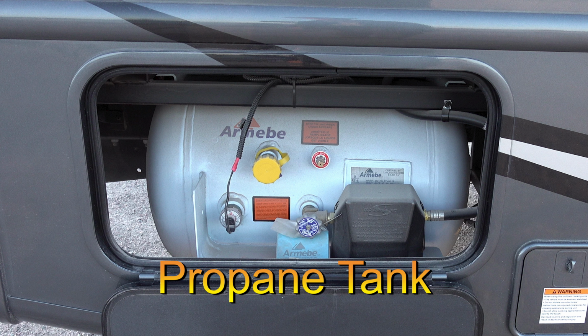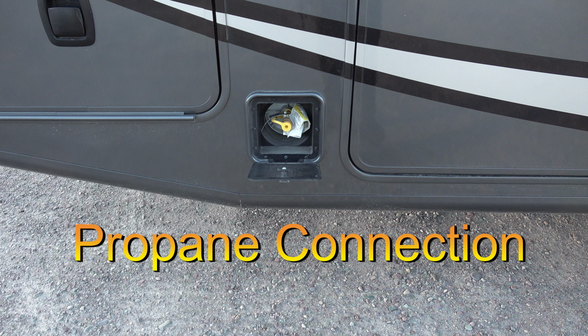The propane tank is big enough so you can be confident to be out for extended periods of time without running out of propane. You can monitor the tank from the main panel in the coach or from your phone. The propane connection is really fun when you hook up a grill.